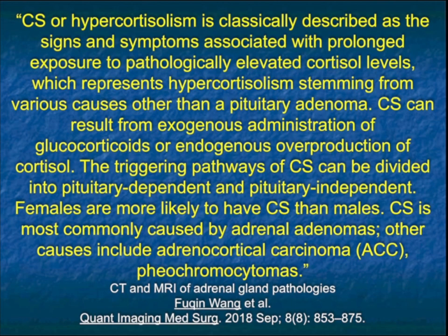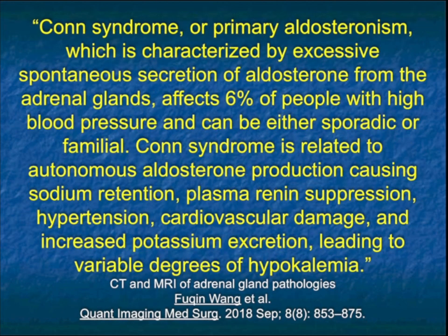When we talk about Cushing syndrome, we talk about the elevated cortisol levels. Cushing syndrome can result from exogenous administration of glucocorticosteroids or endogenous overproduction. The triggered pathway of Cushing syndrome can be divided into pituitary-dependent and pituitary-independent. Females are more likely to have Cushing's than males. It's most commonly caused by adenomas, but also carcinomas and pheochromocytomas.